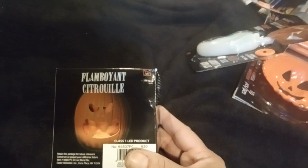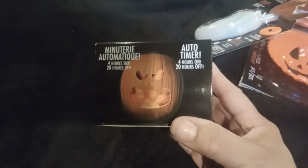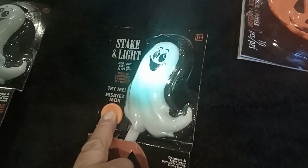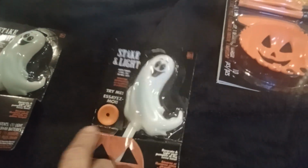I also got this flameless LED. This was also 75% off. And I like it because it's got a 4-hour timer, which I like a lot. I have 2 of these. And it's upside down. Go figure. I got 2 of these. I don't know if it'll glow up for you. Yeah, see? You just shove that in your pumpkin, and this also has a timer, so I like that.